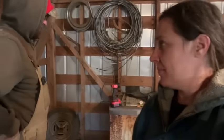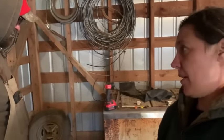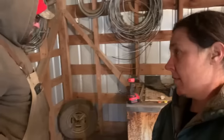I really wish we could get this cooler out of here. I don't know how many people it would take to move it. I don't either. I wish it was gone.